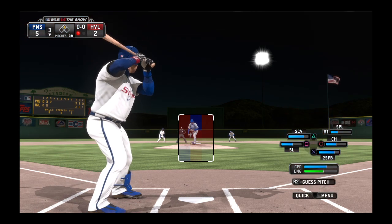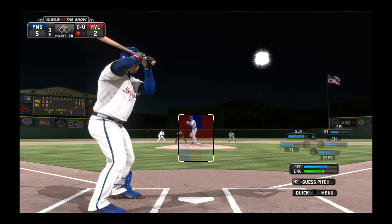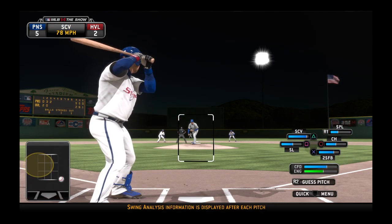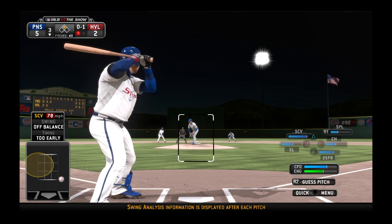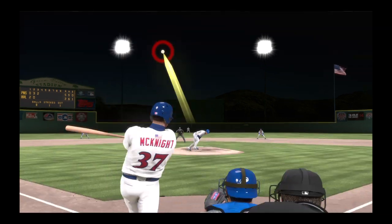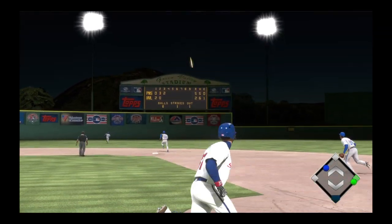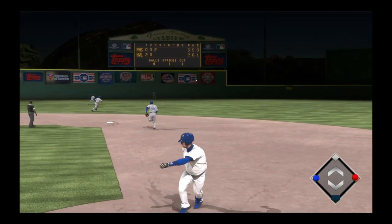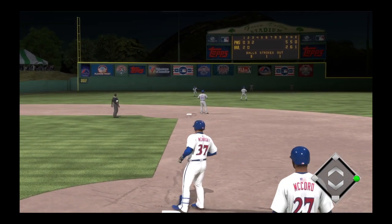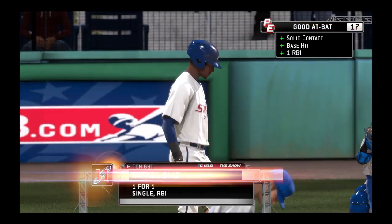Taylor McKnight will dig in here. He flew out his first time around. Taylor McKnight. Boy, not the way he wanted to start out here. It's 0-1. Yeah, he really pulled off of that one, and that's not the kind of swing we're accustomed to seeing from a guy like him. Especially starting off an at-bat. And that ball gets down out near the wall and should be extra bases. And that'll plate the runner from second and make it a bit more interesting at 5-3 now.